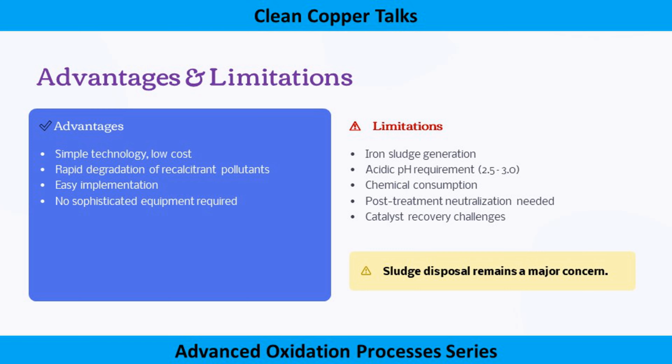One major drawback is sludge generation. As iron precipitates, iron-containing sludge is produced. Managing and disposing of this sludge can be costly. Another challenge is acidic operating pH. Wastewater often requires acidification before treatment and neutralization afterwards.